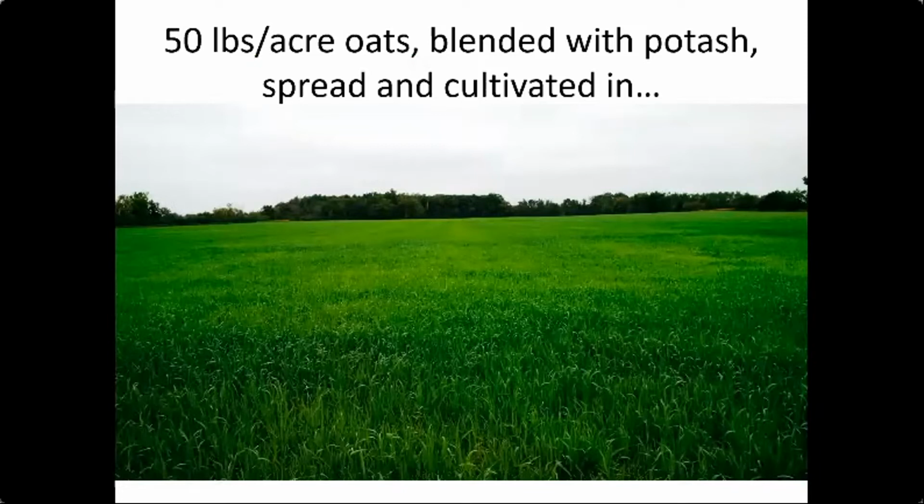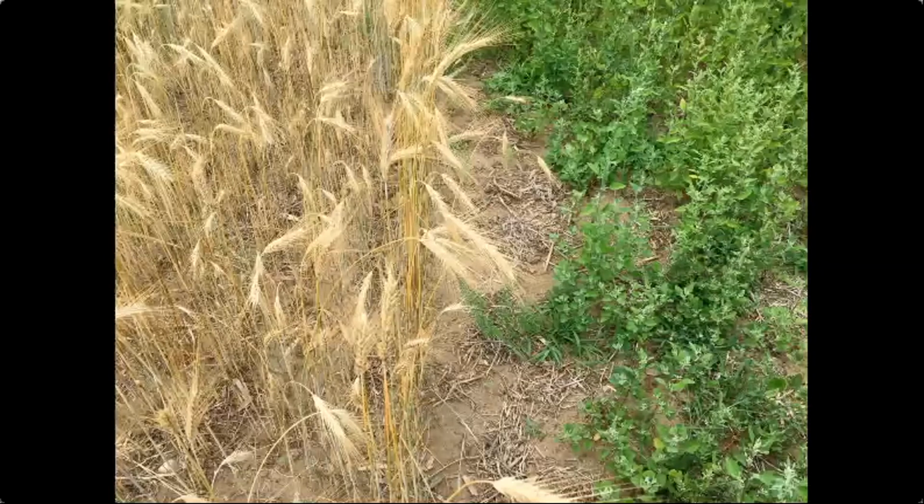I get it. Not all of you like growing wheat, or it might not be profitable for your operation, and I'm not going to debate that. Rather, if you don't grow winter wheat after soybeans or dry beans, consider planting 50 to 60 pounds per acre of oats. You can blend it with fertilizer, broadcast it, and cultivate it in. It provides quick ground cover to suppress annual weeds from emerging, protects the soil, provides organic matter, and it doesn't overwinter.